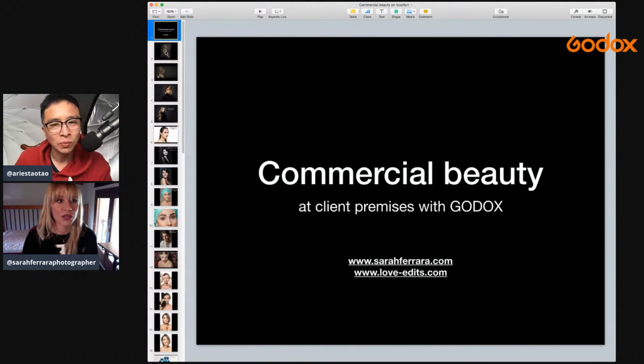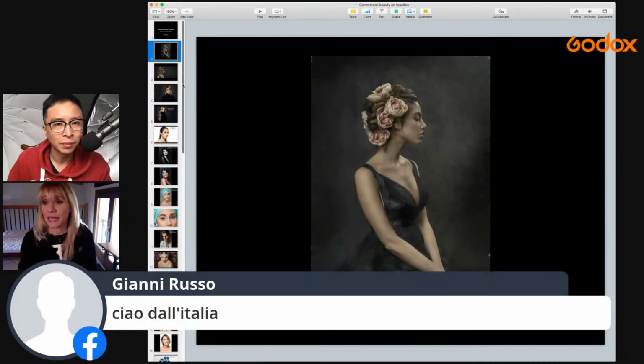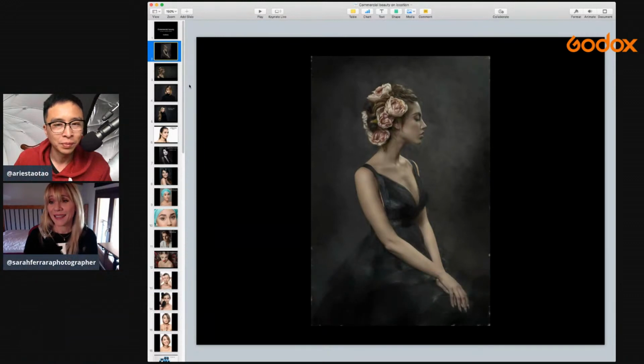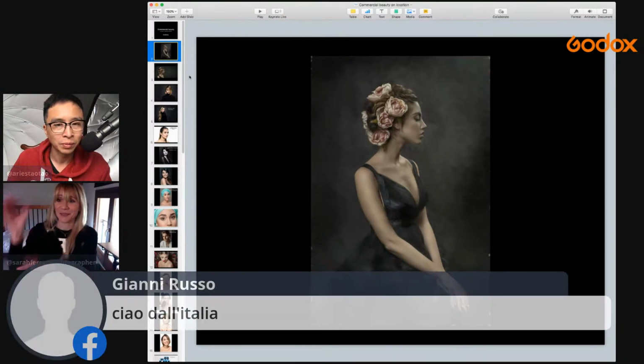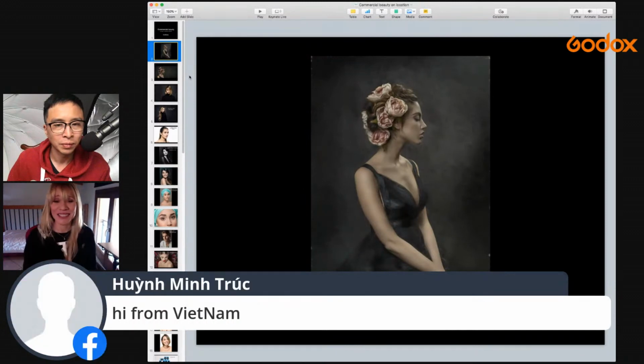So I've got a variety of pictures. First, I just wanted to show what I've done. Now, the early ones were done with the AD200s, because for a few years that's all I've shot with in my studio, and weddings. I just literally take them with me when I go to a wedding, and then bring them back to the studio.